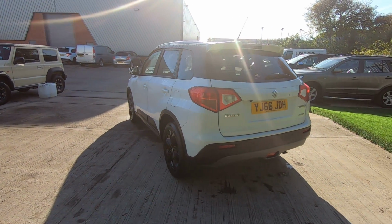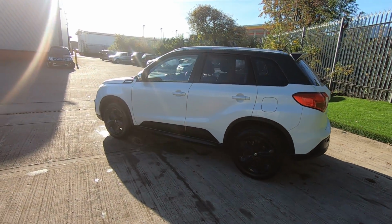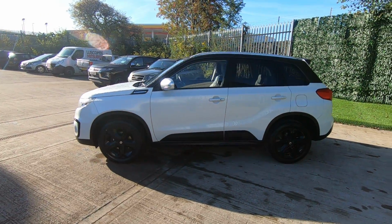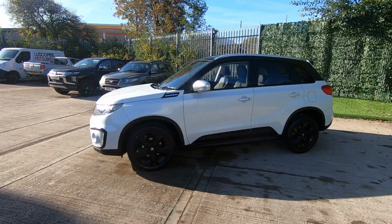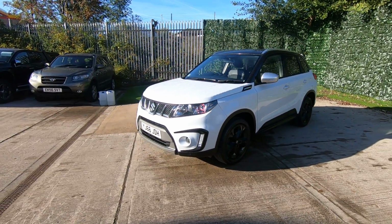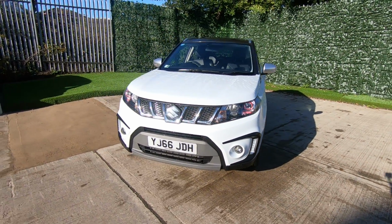As well as this, it's been serviced with us every year, meaning it's got full main dealer service history and all work's being carried out by our factory trained technicians. The Vitara S has a number of excellent features. Let's have a look inside next.